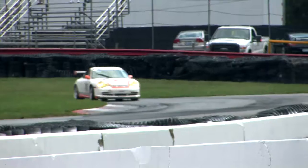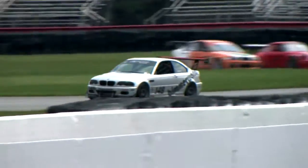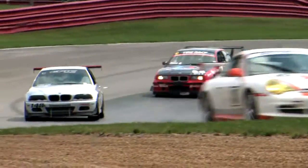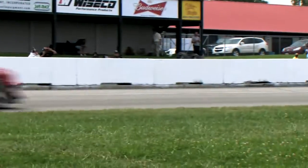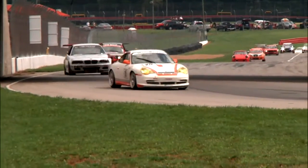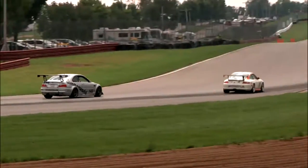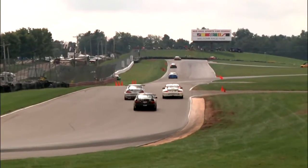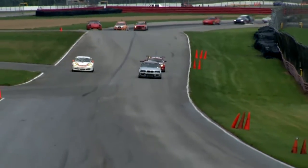There's Scotty B, number 88. The Indy Motorworks, I believe, entry. Looks like he is chasing down Joshua Smith there in an E46 chassis M3. So these cars are a little bit different, but again, there's that big equalizer of the power to weight is the same. And Scotty B is chasing down the leader, trying to get himself back into championship contention.